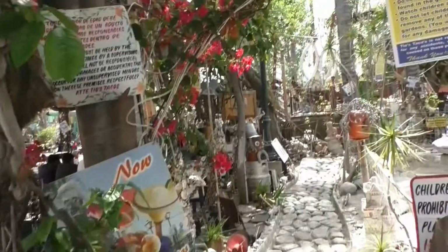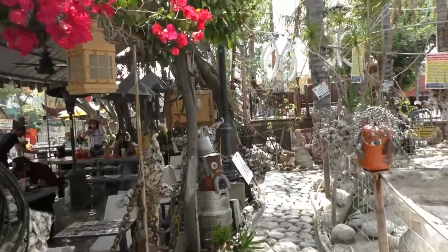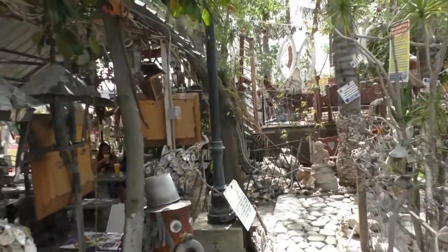You guys got to come out here. It's just amazing to see all this art here, and the food is really good. Okay, well, that's it for our visit here, and we'll see what else we come up with. Okay, we're going to take a walk through this little garden that they have here, and there's a lot more stuff that we've missed, so we're going to go ahead and hit this.